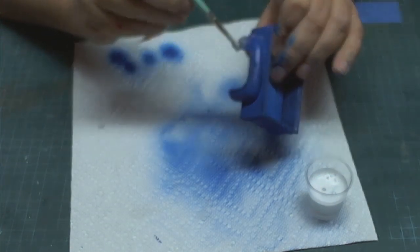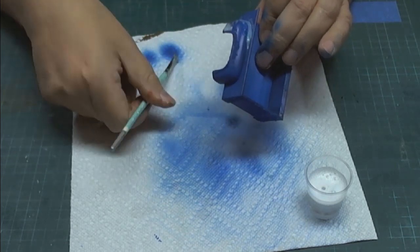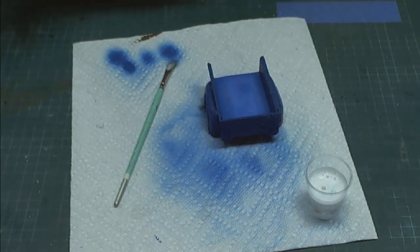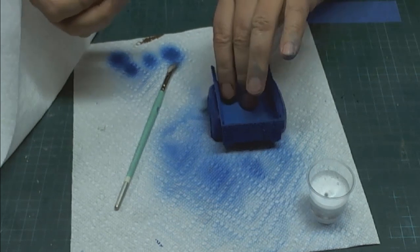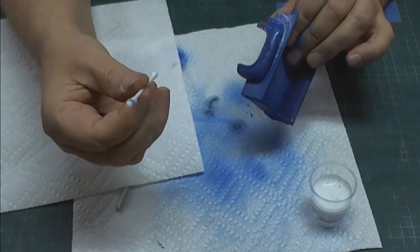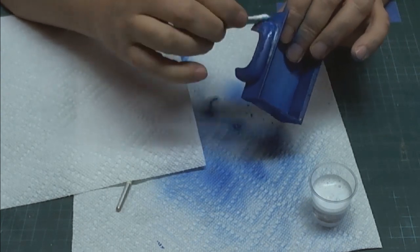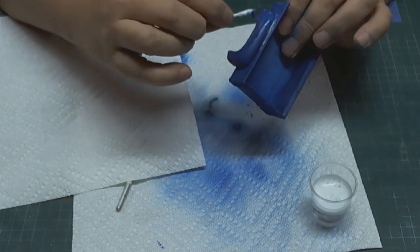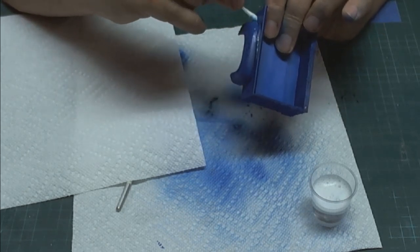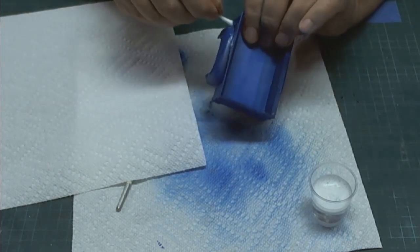And work in small areas. As you work in small areas, you will find that it's easier to control. You can use paper towel, or you can use cotton swabs to help you get into some of those areas where you had material. And in this case, we're just going to use a cotton swab to help us get rid of some of that. It also helps us to scrape some of the areas that we want to scrape and get down.